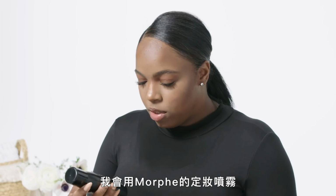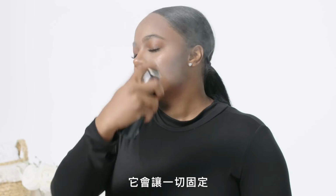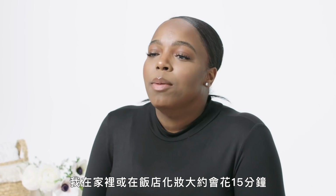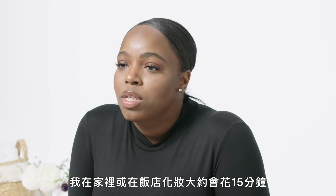I use this continuous setting mist from Morphe. It sets everything in place. So this is my completed makeup. It takes me about 15 minutes at home or in a hotel to put on.